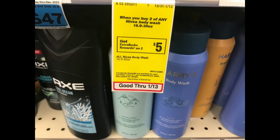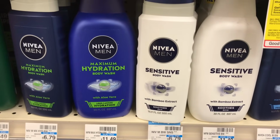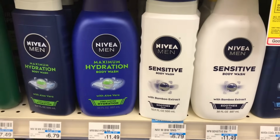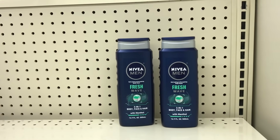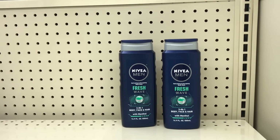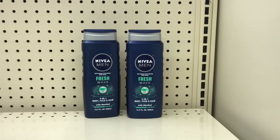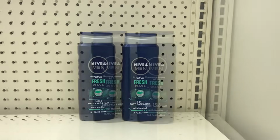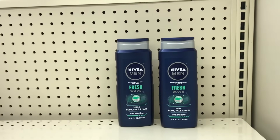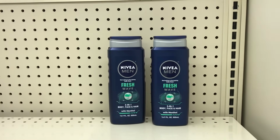The next deal is on Nivea body wash, the 16.9 to 30 ounces. They're on the deal of buy 2 get $5 back, and it's a limit of 1. Pick up 2 of the men's body wash, because these are cheaper priced. It's priced at $6.79 each, and these 2 items are going to total $13.58. Currently, we don't have any coupon for this, but this is an example of what I talked about in the beginning of this video. This will be better to do next week, because next week Sunday we have a $3 off 2 coupon in our savings set. But if you'd like to do it this week, picking up 2, you have to pay the $13.58 and get $5 back, making both items $8.58 or $4.29 each.